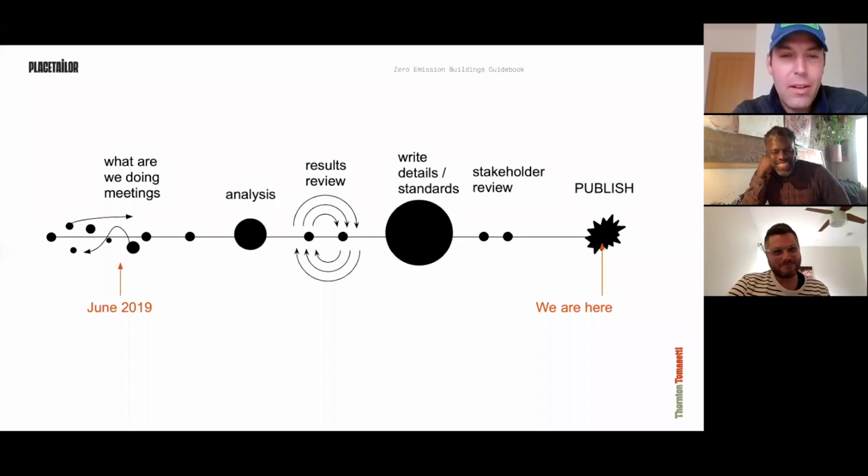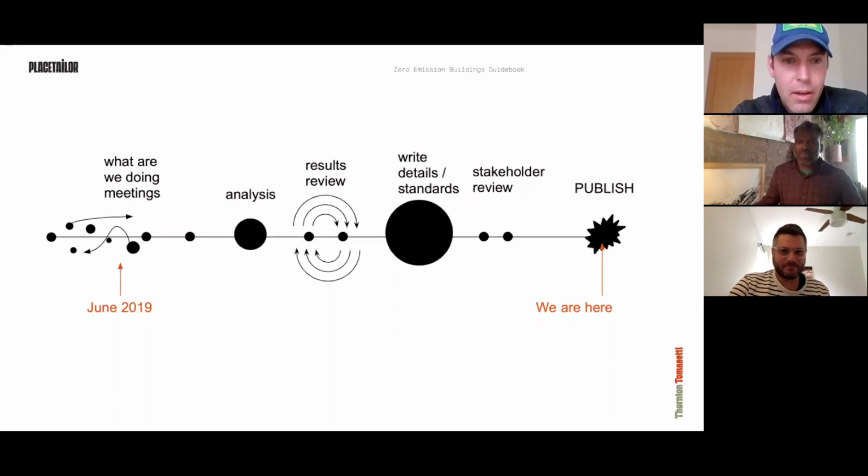But anyways, this first graphic is a little cartoon we made of our process so far. All the way to the left is when we kicked off in June 2019. At this point, there were the what-are-we-doing meetings. There was this really ambitious goal of carbon neutrality for the housing stock, but we weren't really sure what carbon neutrality meant or how we were going to get there. We went into a fairly deep analysis process that Travis referenced, and we're going to talk a bit about that. And we had this process of reviewing results. We just churned them over and over and over again.